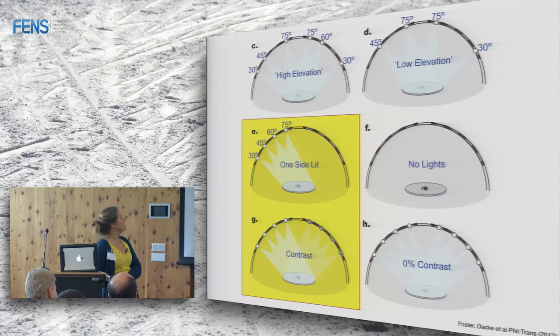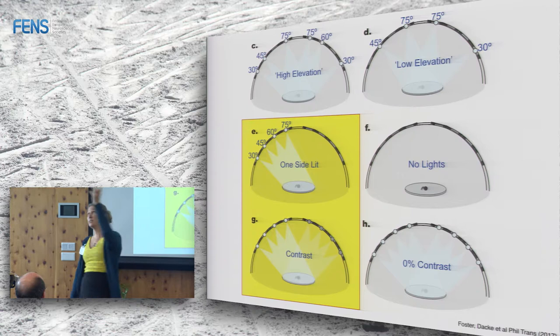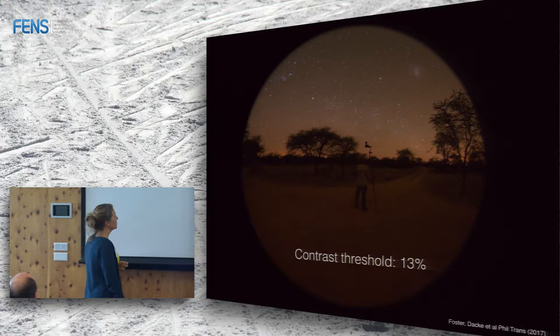So we see that there needs to be a contrast difference between the two sides of the Milky Way for them to be able to do that. So effectively there is a brighter side and a darker side, and that is what they seem to orient to. So there needs to be a contrast of 13% between the two sides of the Milky Way for them to be able to use it. And of course the question is, we did this in an artificial environment, is there a contrast difference of 13% in the real Milky Way?